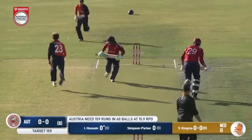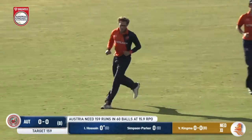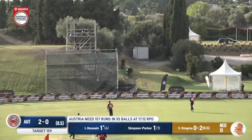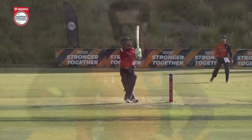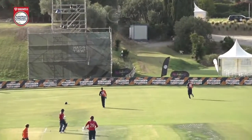An abundance of talent in that regard. So Iqbal Hussain gets off the mark. It's a big change for Austria at the top of the order. Flicked away and 6 over the keeper's head. Well, it's a quick ball from Kingma, and Hussain's managed to catch up with it and get it away. It's the first maximum of this innings, 8 without loss after the first.